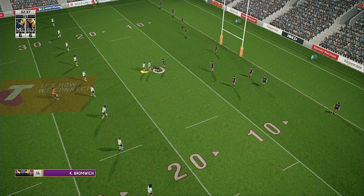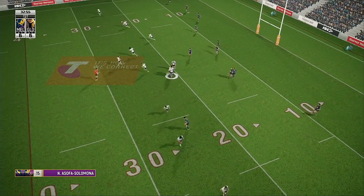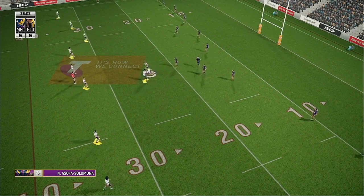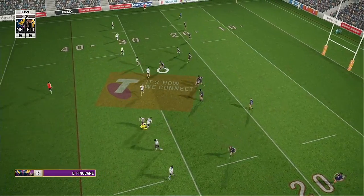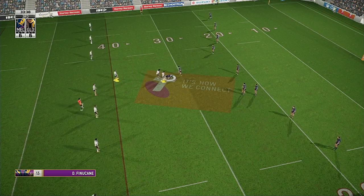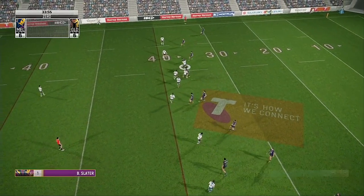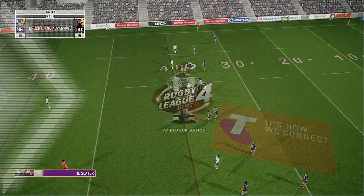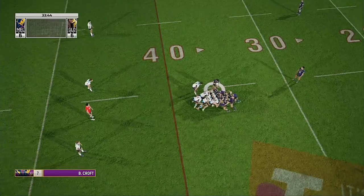That's one. Move! Sofa Solomona. He's held there. Two hands away. Finucane. That's three. Croft. Call that a coach killer. He's lost it. That kills off the momentum. The knock on. Poor hands, a lack of concentration.